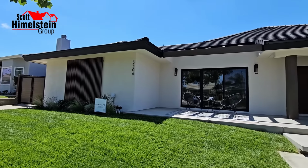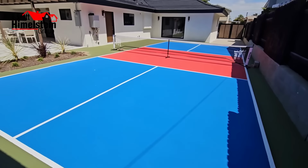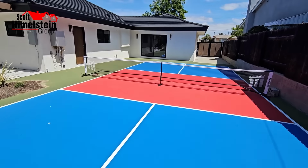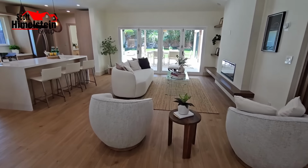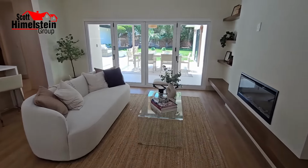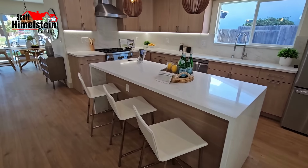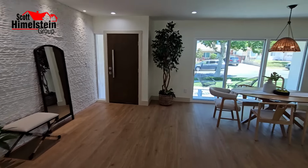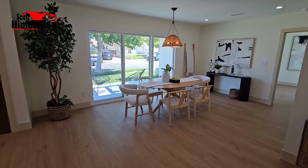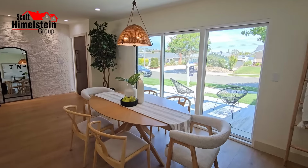Who likes pickleball? How about having your very own private pickleball court right in your backyard on one of the biggest lots in West Torrance? In today's Torrance home tour, we're taking you inside a stunning single-story Torrance home for sale that's been completely rebuilt from the studs out. Blending contemporary luxury with island-inspired vibes, this home is packed with high-end upgrades, two massive primary suites, and seamless indoor-outdoor living.